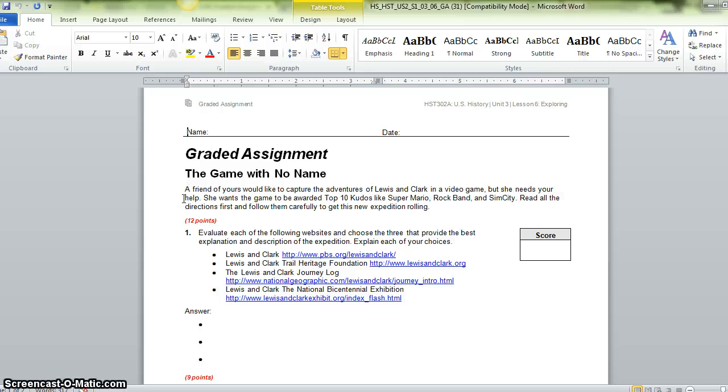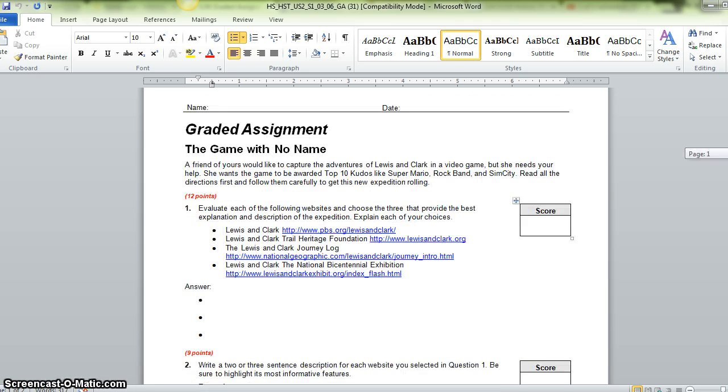So in essence, you're doing research to help your friend develop a pretend video game on Lewis and Clark. Okay, so you're doing video game research. How fun is that? For the first part, you have to evaluate each of the following websites and choose the 3 that provide the best explanation and description of the expedition. Explain each of your choices, and that's the important part there. If you're picking this one, and this one, then you have to write that down here and explain why you felt they were the best and provided the best explanation and description of the expedition.